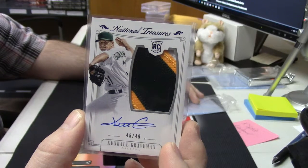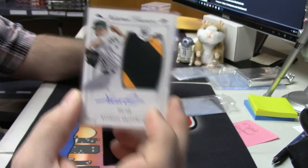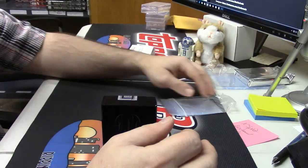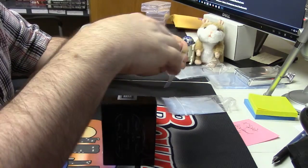Yeah, I don't remember what year it was, but it was the year he was going to go into the draft. The Bucks had the number one pick. They were like, we're going to take Bo Jackson. Bo Jackson's like, I'm not playing for Tampa. So I think basically he threatened to only play baseball. I don't even know if this one's going to fit in a sleeve.